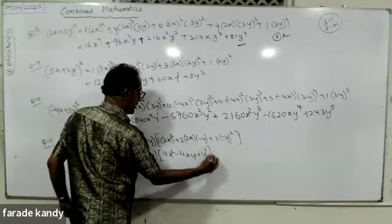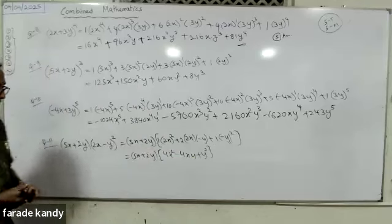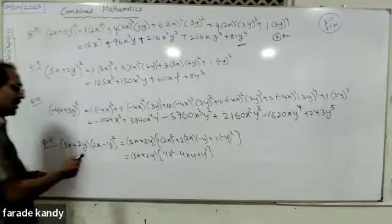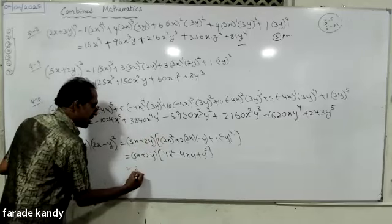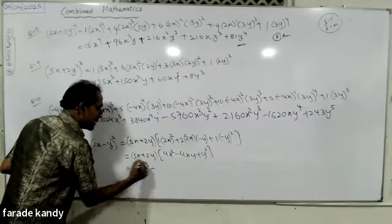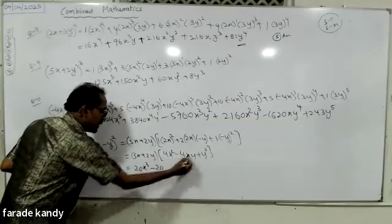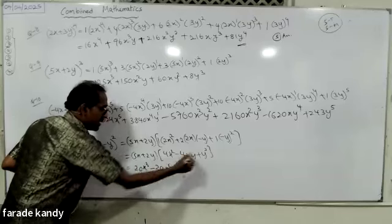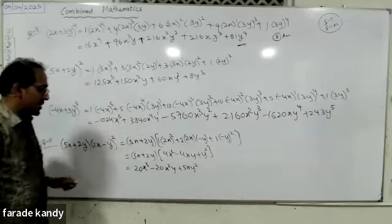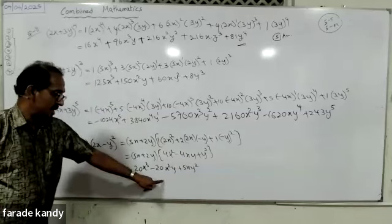Okay, now students, 2 terms into 3 terms, you will get 6 terms. 2 into 3, 6, no? First multiply by 5x. 5 into 4, 20, powers get added. Next term, 5 into 4, 20, x into x, x squared, y. 5xy squared. When you are writing the next one, students, you start from here.